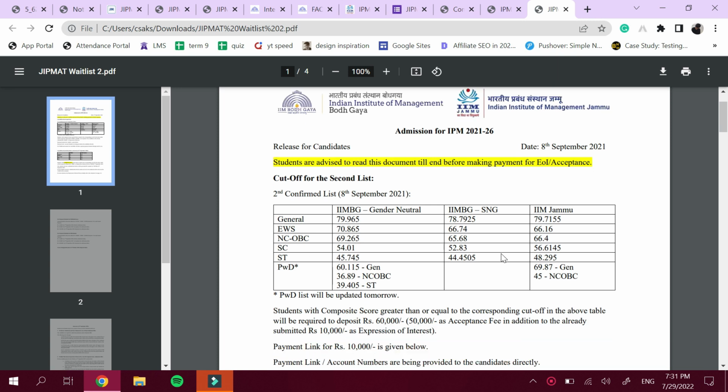Now, you cannot compare the data which is given for IIM Bodh Gaya because one, last year they considered your 10th and 12th score, which is not the case this year. Two, the number of seats has gone up from 60 to 120. But you can still compare the data in the case of IIM Jammu. So again, take it with a grain of salt. You can see a plus or minus 5% of variation in terms of the waitlist movement. And the second list was not the only list. We had a few more seats available, which is why the waitlist moved further for a couple of more rounds.